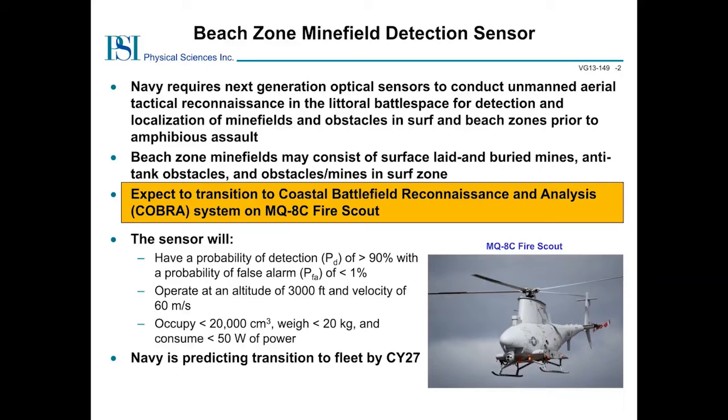The Coastal Battlefield Reconnaissance and Analysis, or COBRA system, is an airborne mine detection tactical system funded by the Naval Surface Warfare Center's Panama City Division and is in alignment with this requirement. COBRA will be integrated with the MQ-8C Fire Scout unmanned air system shown on this slide and is expected to transition to the fleet by 2027.